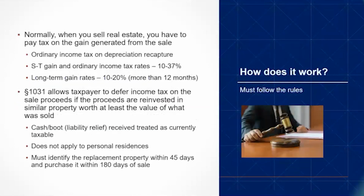How does it work? Well, when you sell a piece of real estate, you normally have to pay tax, capital gains tax, on the sale. And if you had depreciation on the real estate, you have to pay depreciation recapture or ordinary income tax on that, which ranges in rates all the way up to 37%. The capital gains top rate is 20%, and you have to have held the property for more than 12 months.